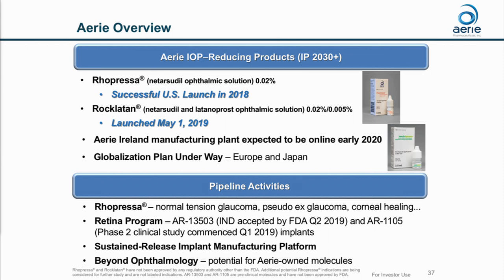And in the last year and a half, we have launched two new products for the reduction of IOP in patients with glaucoma. The first product, Rhopressa, contains an active ingredient, netarsudil, that's a rho-kinase inhibitor. It's the first new mechanism of action drug for the treatment of glaucoma in over 20 years. The second product, Rocklatan, is a combination of netarsudil with latanoprost, and it was launched in May of this year. It's the first product to be approved based on demonstrating superiority to a prostaglandin analog, which is the most widely prescribed drug class in glaucoma.